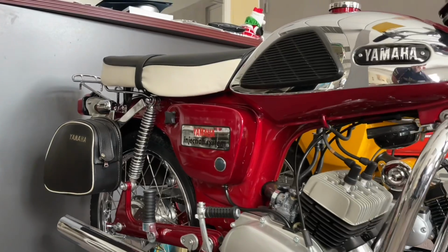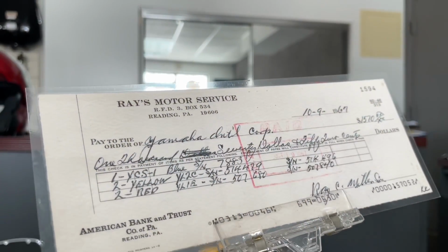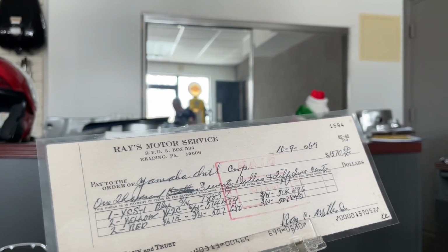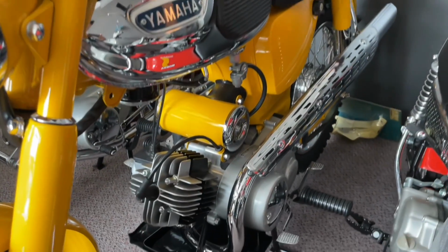1967 Yamaha YL1 twin jet 100. Ken, this thing is spotless. Electric start. And out of 100 points, we got 99.5. They took a 1/4 point off for too shiny a paint and a 1/4 point off for too shiny a wheel. What did $1,570 buy you back then? 5 new motorcycles. Oh my God. 2 of the 80s, 2 of the 100s, and a 180.